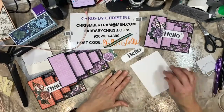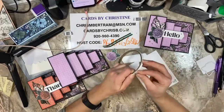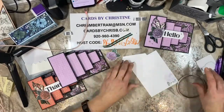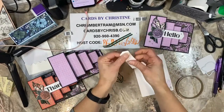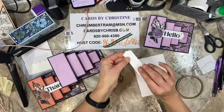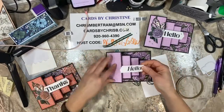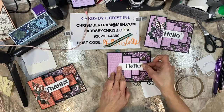All right, we're going to do glue here and Tear & Tape on this. So on the back side of this label, you're going to want to put some Tear & Tape right along that back edge there. And if you go over, don't hesitate to roll that back. And then this is going to get us adhered right on the card front like that.